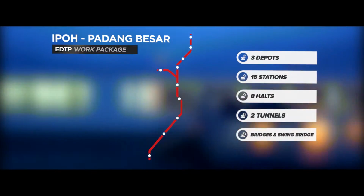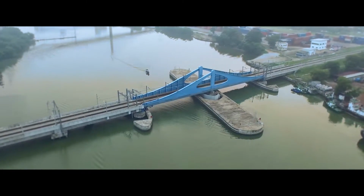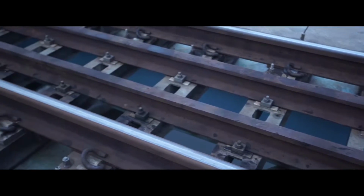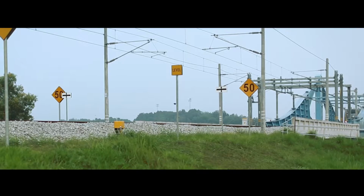The work package included construction of 3 depots, 15 stations, 8 halts, 2 tunnels, bridges including a swing bridge, a control center, power supply buildings, track works, overhead line electrification, and signaling and communication systems.